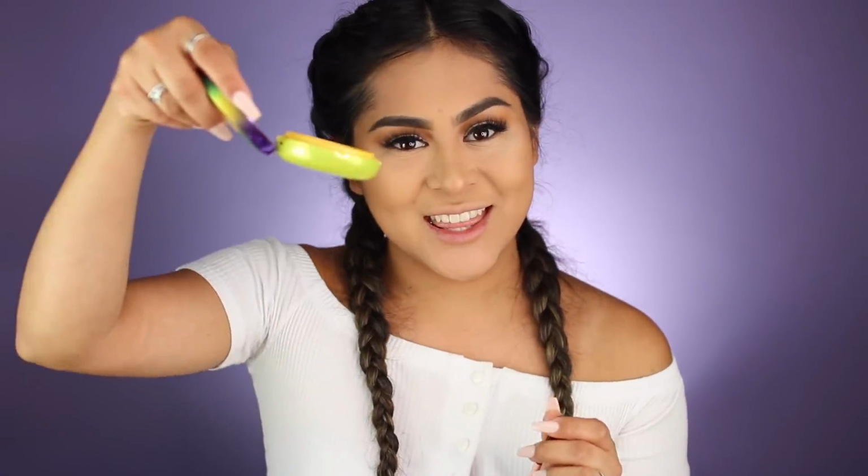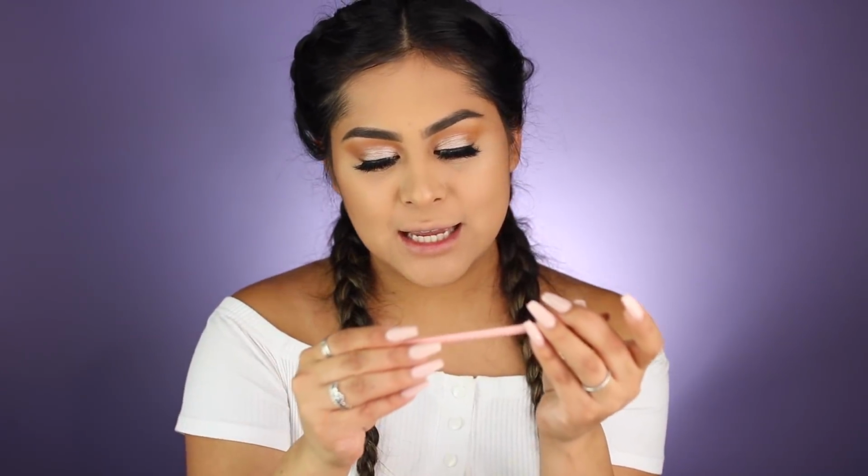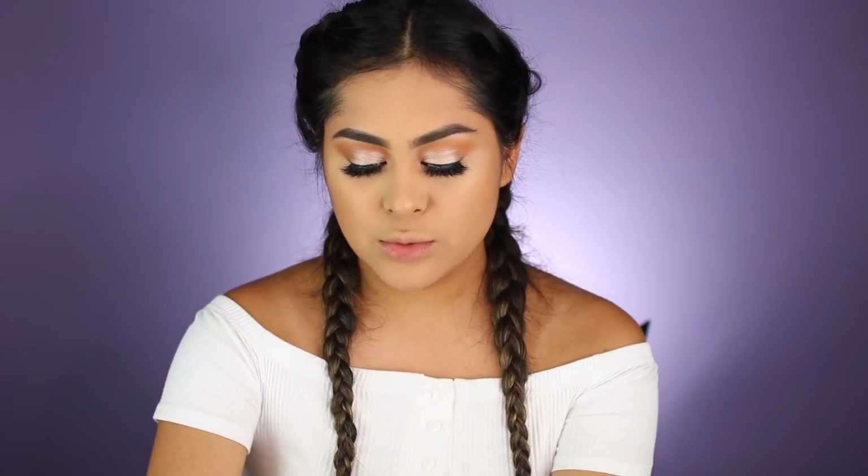Next, I'm going to be using the same bronzer, this one, and I'm going to be taking this mini round brush. I'm just going to swirl it around, and I'm going to use this as my drop shadow.